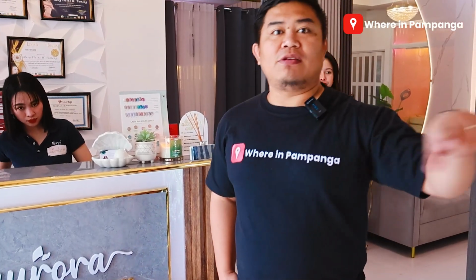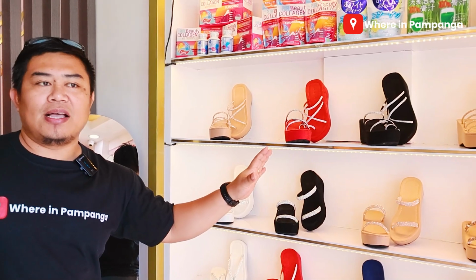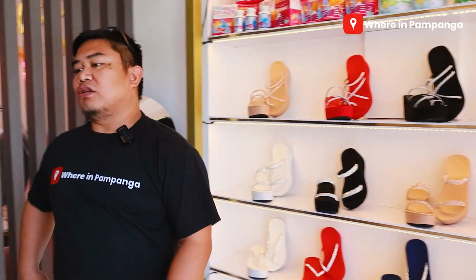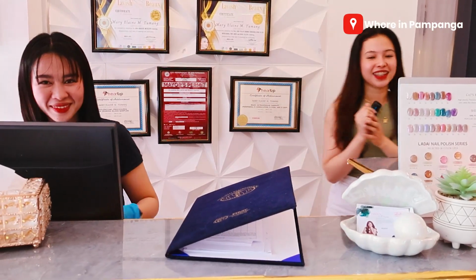And then dito sa side na to, sa likod ng cameraman natin, ito yung kanilang display area sa mga items natin. So, meron din silang mga wedges. Yun. Nagpo-provide po kami ng waiver, sir. Ayan. And then, after po, hanapin po namin yung client's record, which is here po sa aming computer po. Wow! Automated na rin pala.